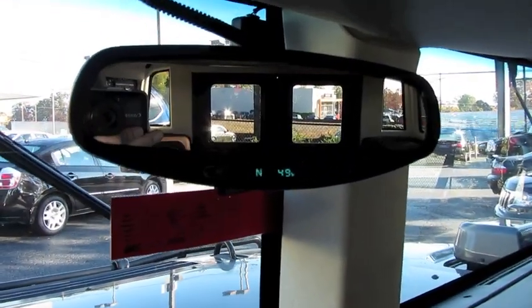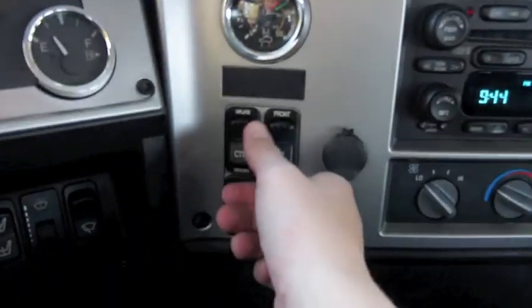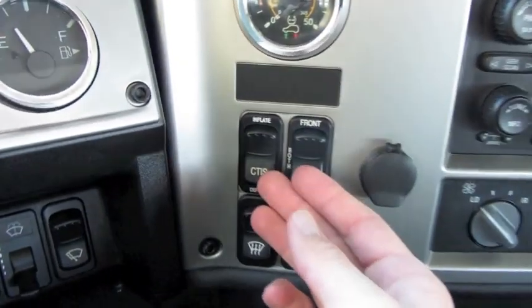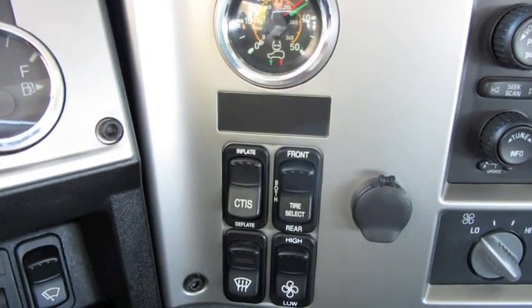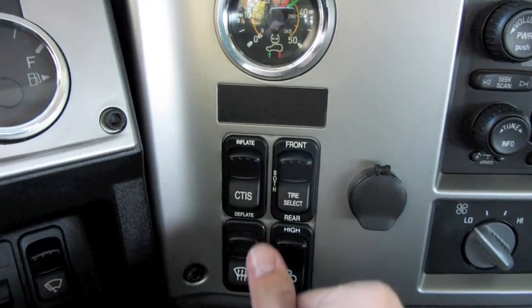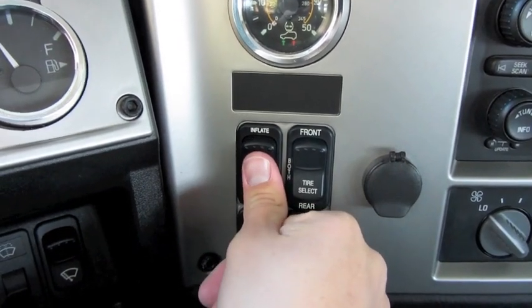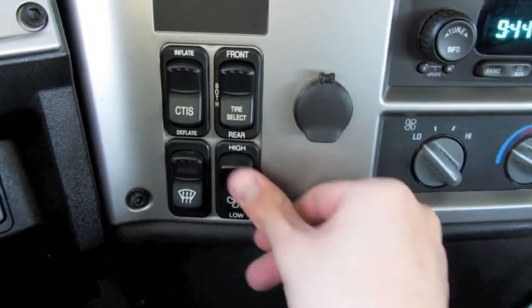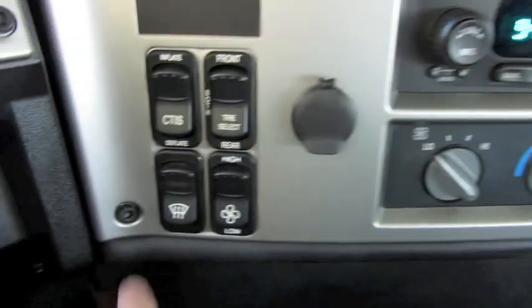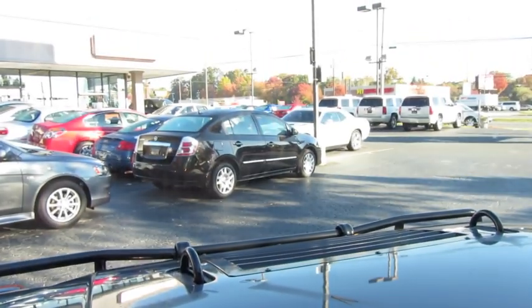Auto dimming rear view mirror with integrated compass and temperature. Down below here, you have your central tire inflation system, as I mentioned earlier. That's actually inflating them. Then you can deflate it. You can also select between the different tires. Ventilation fan. On top of your defrost here, you actually have integrated heater mechanisms in the front windshield, if you will. Kind of a similar fashion as Range Rovers have.